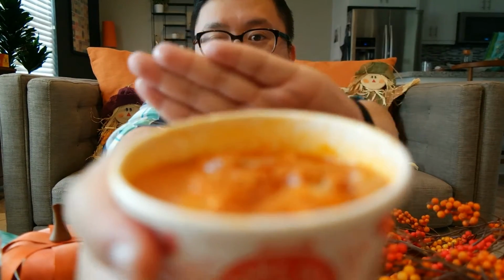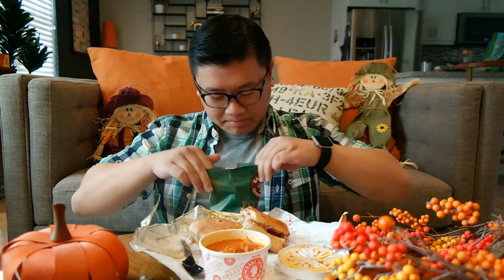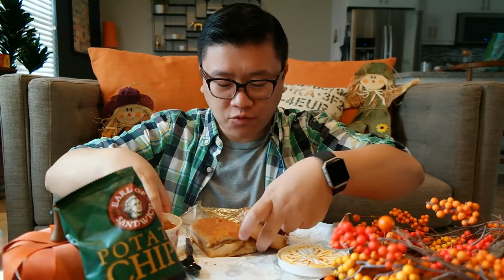Here's the tomato soup. There might be like some croutons in here, so they're probably soggy by now, but that's fine. Nice and rich, creamy, warm. And then I got the sea salt and vinegar chips just to mix it up. I'll leave this facing forward.